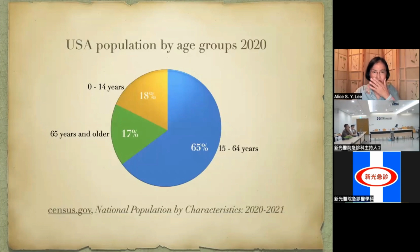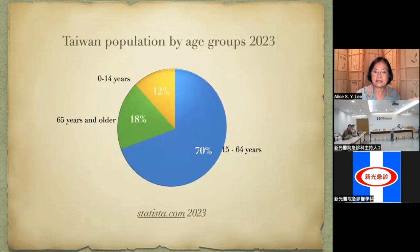A little bit more of statistics for you before you get bored to death. In the US, you can see, we talked a little bit about it, the 65-year and older population is about 17%, Taiwan about 18%. So we're very similar, both countries.